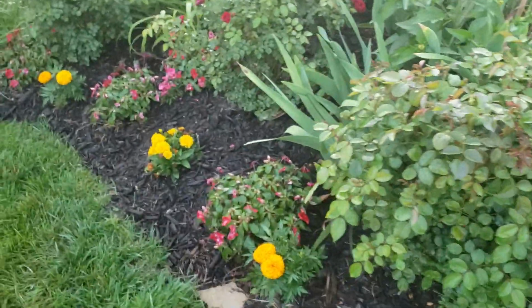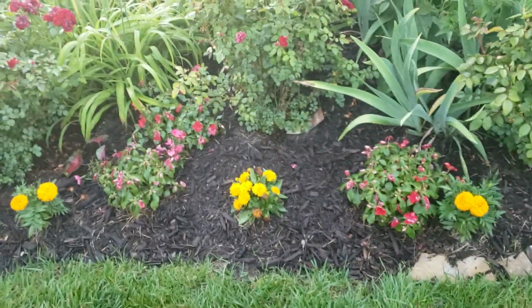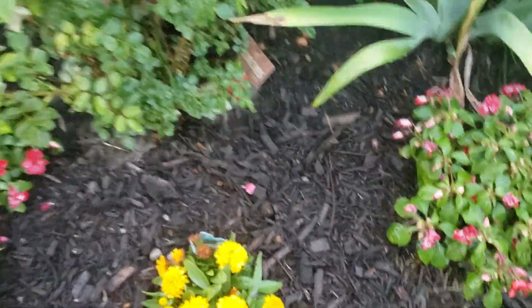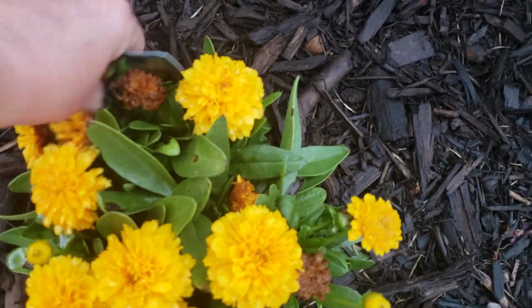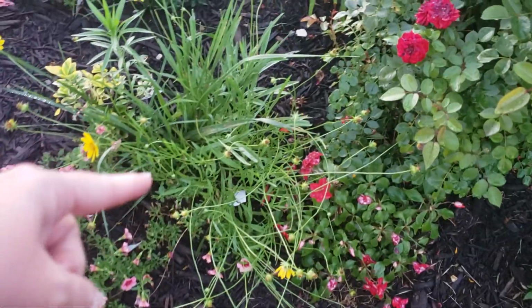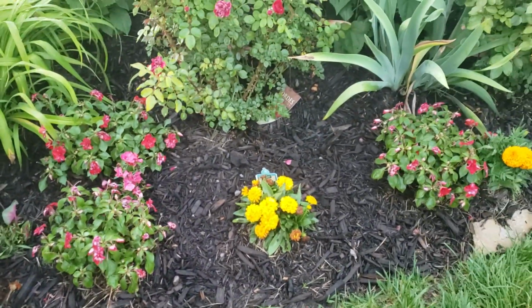So, this is the back corner bed. When those roses started blooming, there was just so much red here, so I tried to do this pop of color. And these are perennials. Coreopsis. I just learned about those this year, because this is also one, and boy, look how different it is between that and that. I definitely like the more compact.